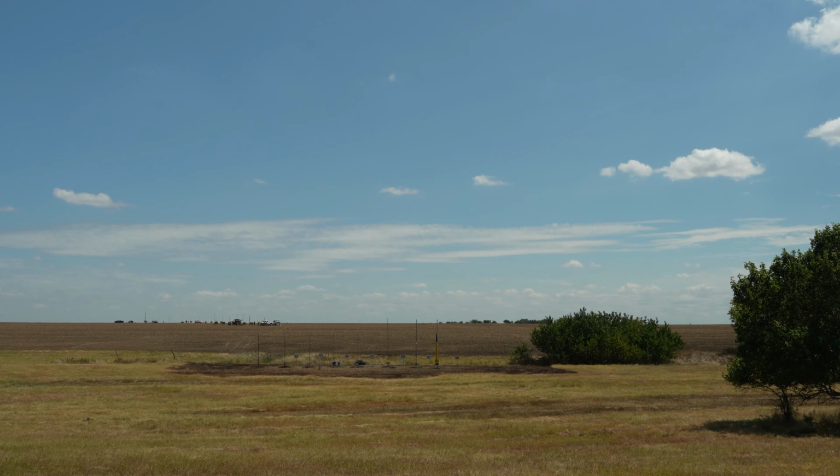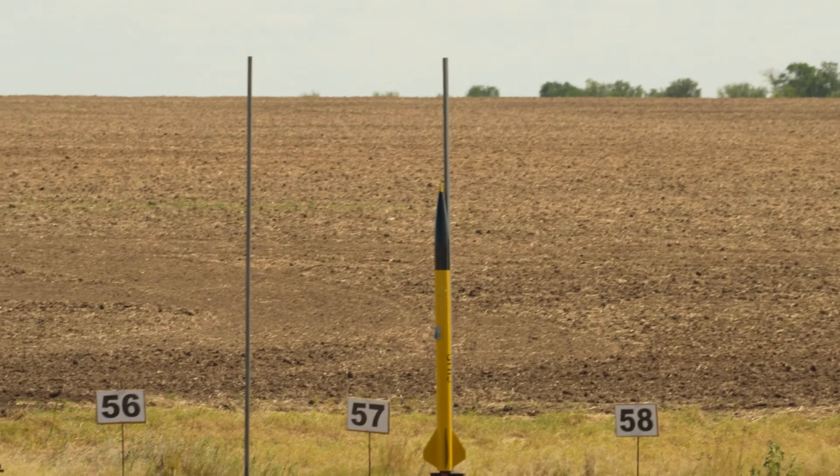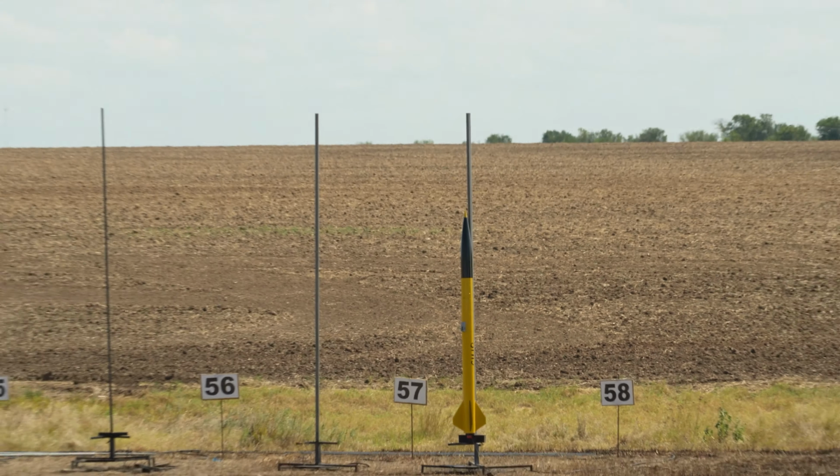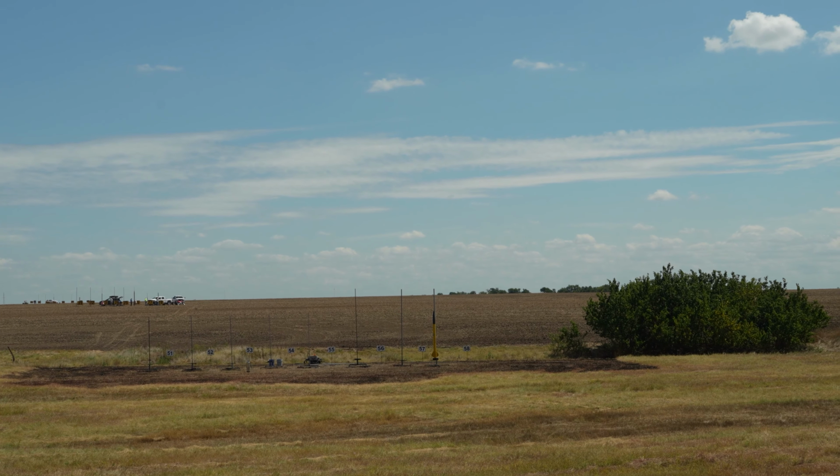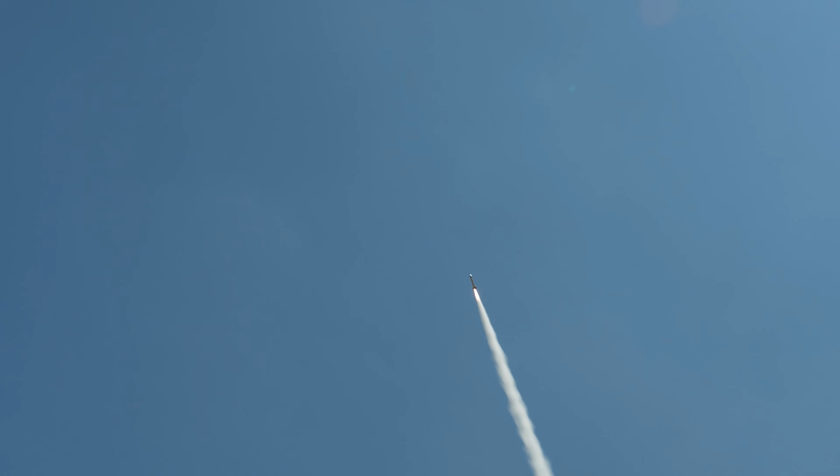Pad 57 in 5, 4, 3, 2, 1, go. Tower is going to climb on an L-1256. When we're going up in 5, 4, 3, 2, 1, launch. That's nice. The 50s are clear, the 30s are clear.